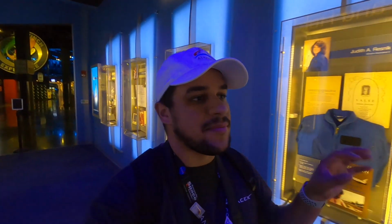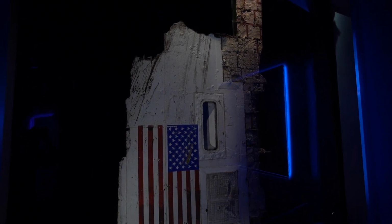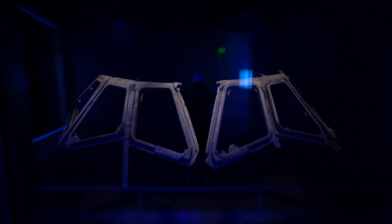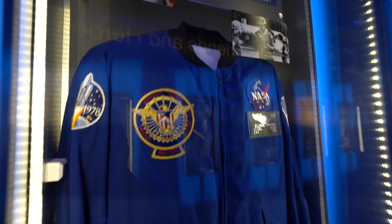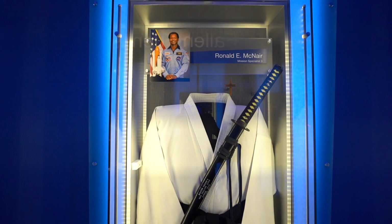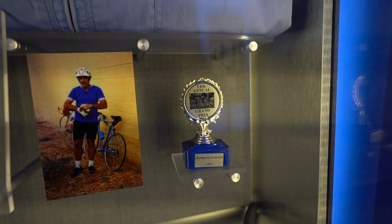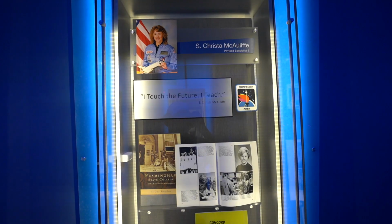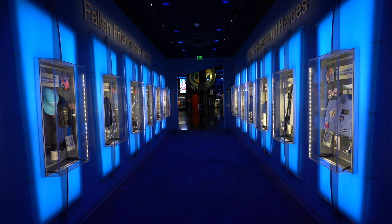We're now entering a part of the Kennedy Space Center that I think everybody needs to visit. It's inside the Atlantis building, and it's basically a memorial of all the astronauts who have lost their lives, specifically Space Shuttle Challenger and Space Shuttle Columbia. So they have each of the astronauts' pictures, their names, their role on the space shuttle, as well as a couple of their belongings. Family members have actually contributed their belongings so they could be on display, so visitors like you and I can appreciate them and learn more about who they were.